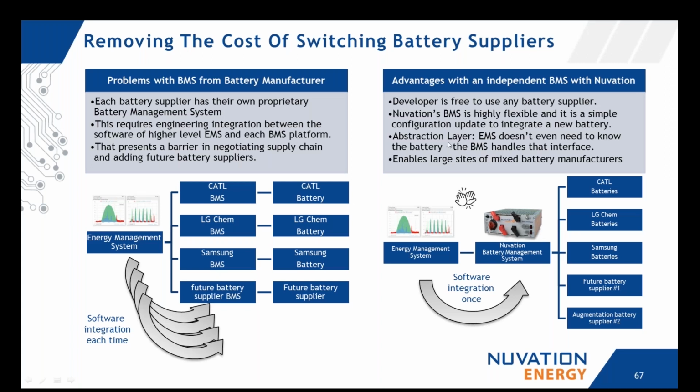So in a typical system, each battery has its own BMS. This is kind of the traditional architecture. And what we hear from customers is that then from their energy management system, they have to integrate each time with each of these different battery management systems. And this is an integration process that is measured in months or even quarters.